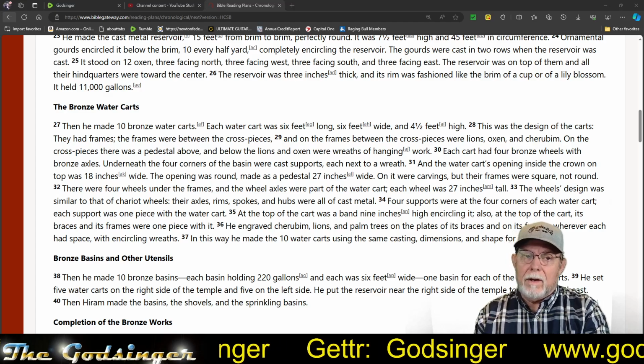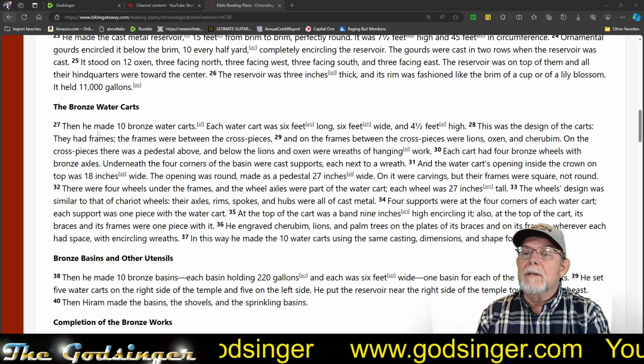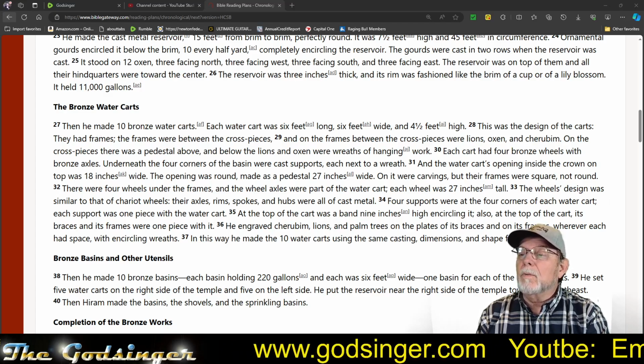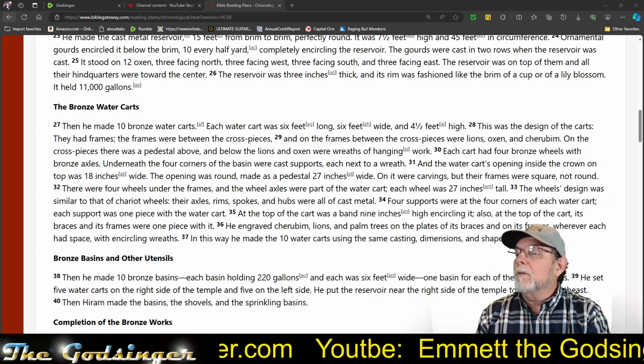The bronze water carts. Let's read about the bronze water carts. Then he made 10 bronze water carts. Each cart was 6 feet long, 6 feet wide, 4.5 feet high. This was the design of the carts.